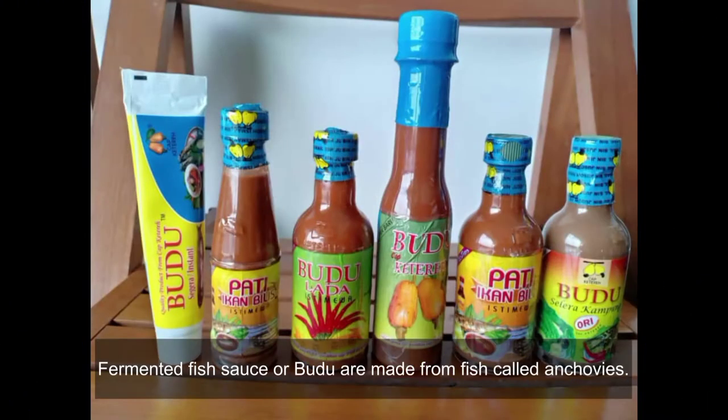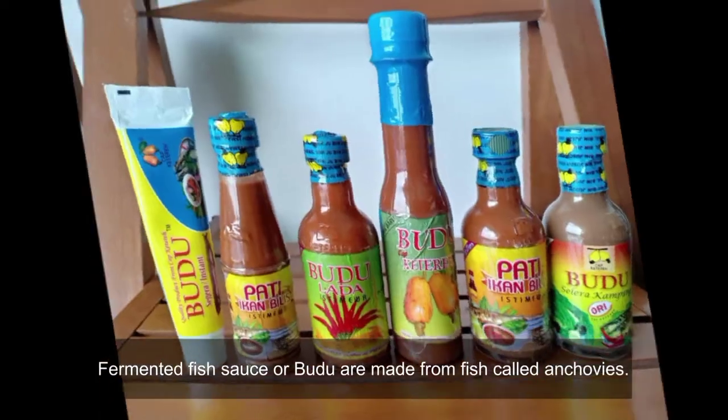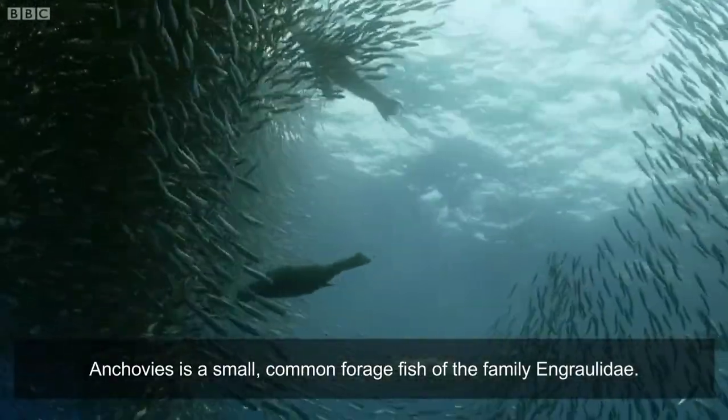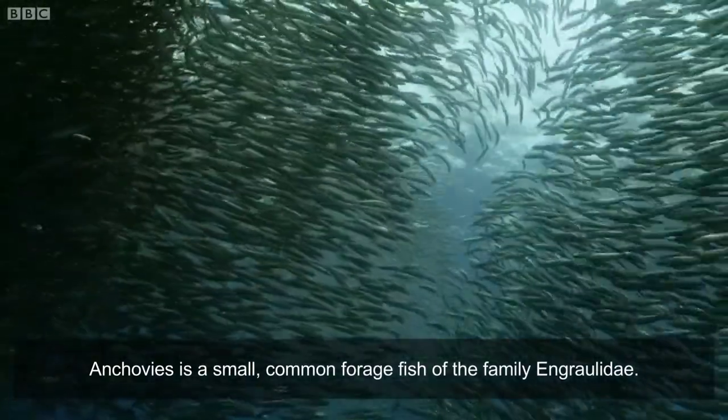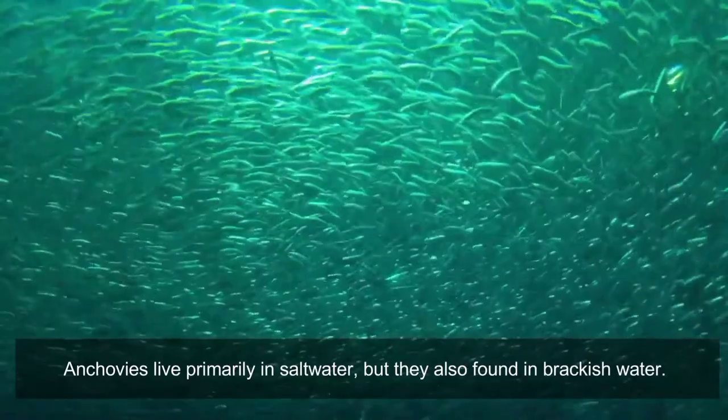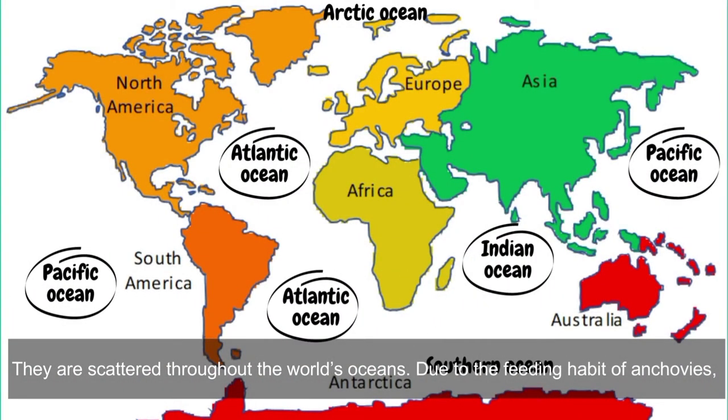Fermented fish sauce, or budu, is made from a fish called anchovies. Anchovy is a small, common forage fish of the family Engraulidae. Anchovies live primarily in saltwater, but they are also found in brackish water. They are scattered throughout the world's oceans.